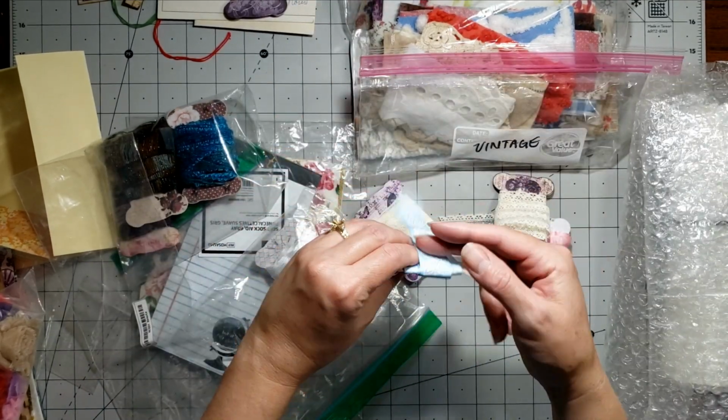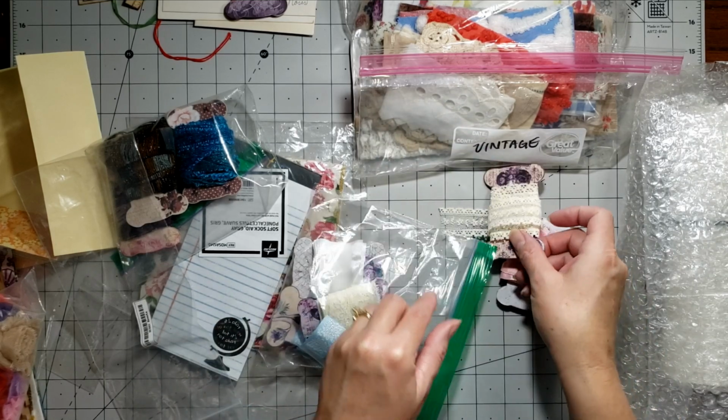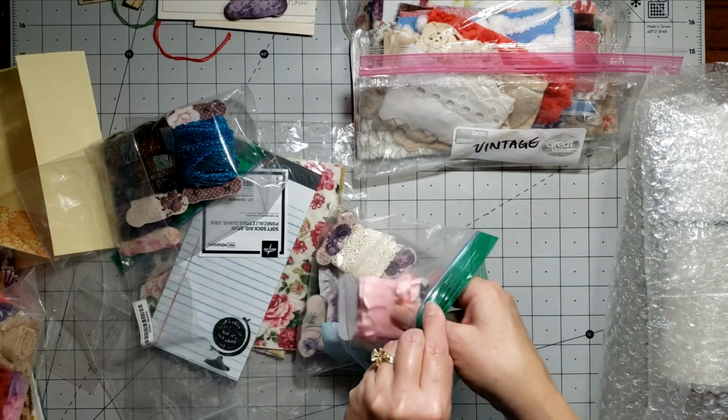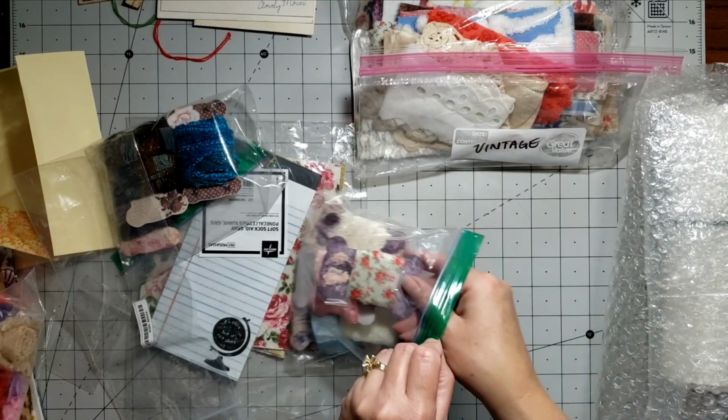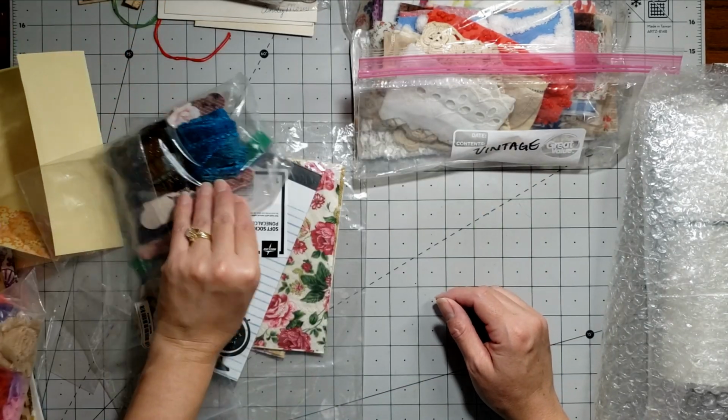I try to keep track, but I will warn you that sometimes once it gets put away with all my other stuff, I do forget. And it's not intentional. It's just, when it's put away like that, it's hard to sometimes remember.